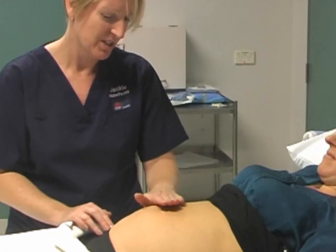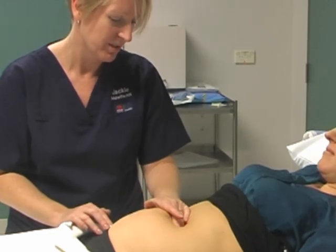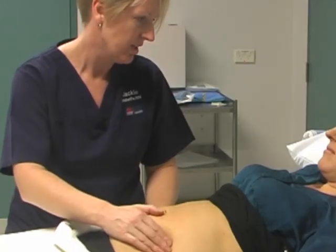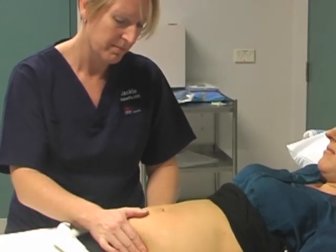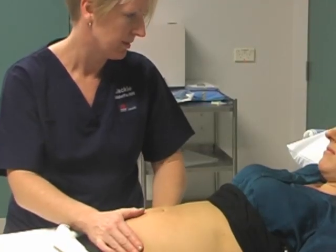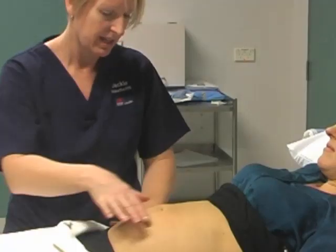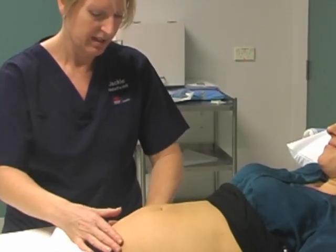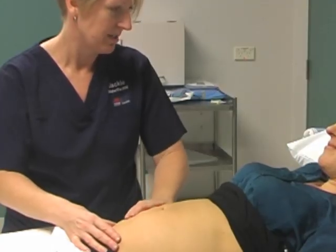Okay, so I'm just going to use the flats of my hands, and I'm just going to feel the top of the uterus here, and I'm just going to have a little feel and see if I can identify the position of the baby at the moment. When we're doing it at this gestation, it's not as important whether the baby's lying with its head up and down or across. They still have quite an area of room to move. It's quite common that they would actually be breech at this time as well.